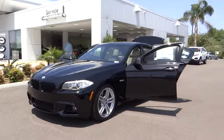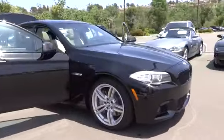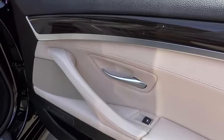The 2013 5 Series. The 5 Series incorporates bold styling cues that departed from BMW's traditional styling language. If you are looking for excitement and boldness, the 5 is for you. This vehicle has less than 100 miles.